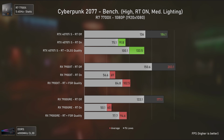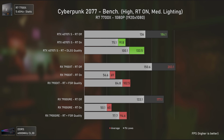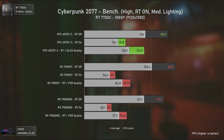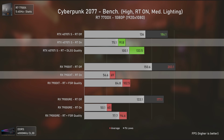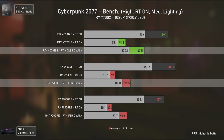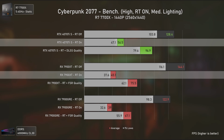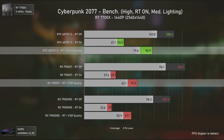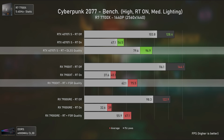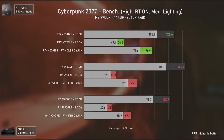As we go to Cyberpunk 2077, things kind of shift, and the RTX 4070 Ti Super is now much faster than the RX 7900 XT. In this case, 33% natively, and 30% with upscaling. At 1440p, the difference is quite big as well, with the NVIDIA card being 25% faster natively and 28% faster with upscaling, meaning that as the resolution went up, the AMD cards actually got a bit more ground, which is not usual, but still quite interesting.